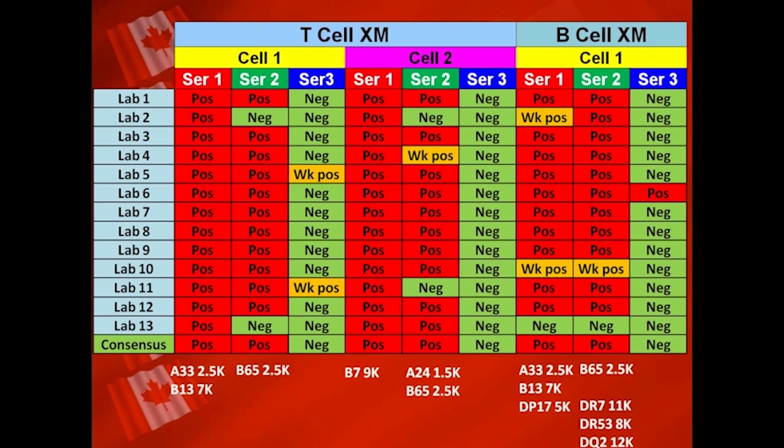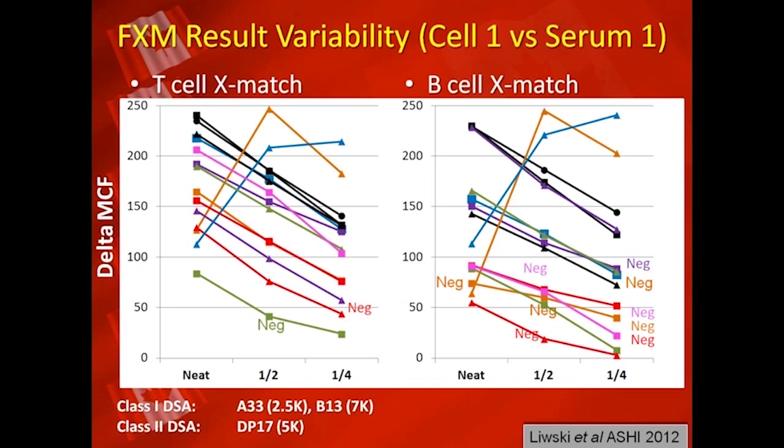Here are the composite results, positive and negative, in the first proficiency survey. You can see that overall the results are pretty good. The majority of the labs are in the consensus, although there are some outlying results. But when we looked at the raw data, we saw that there was a bit more variability than we expected.